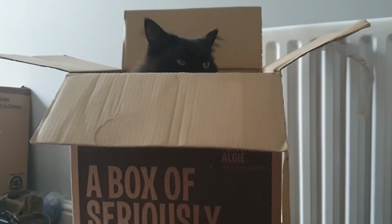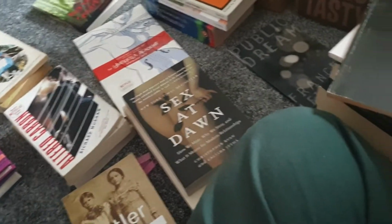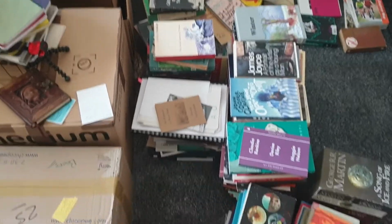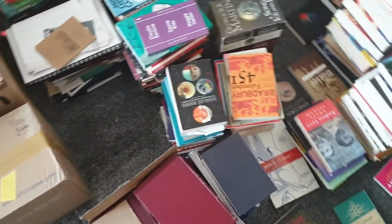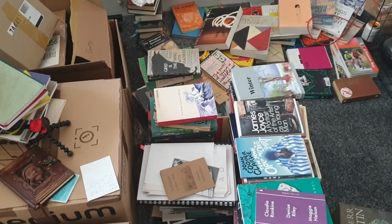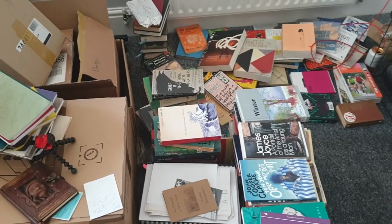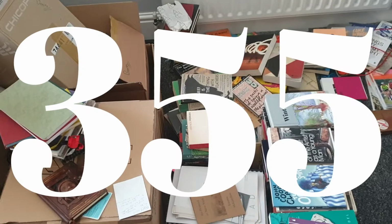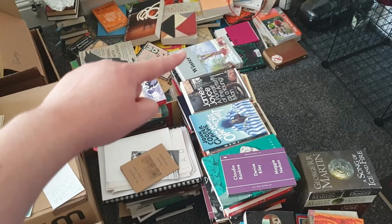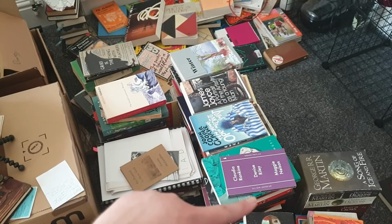I'm going to focus now. So my room is going to look like this for a bit. I promise that there is some organisation here. Yeah. I haven't counted them yet, which might be something that I do now. I own 355 books.